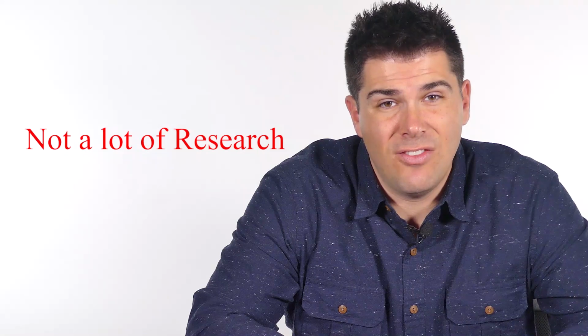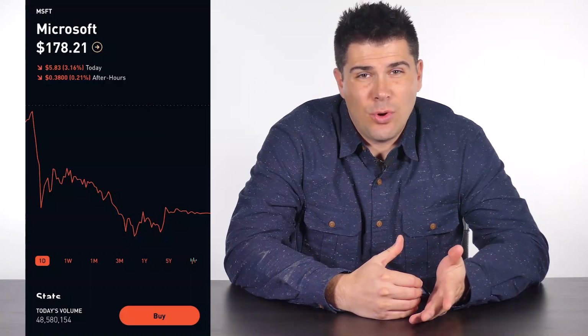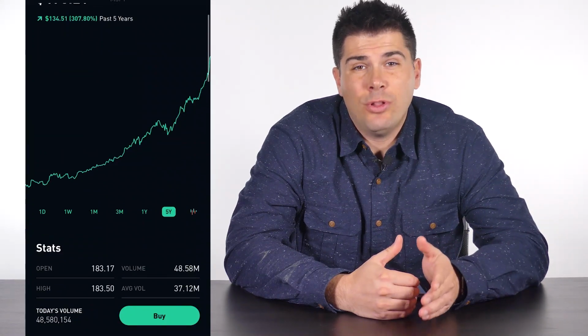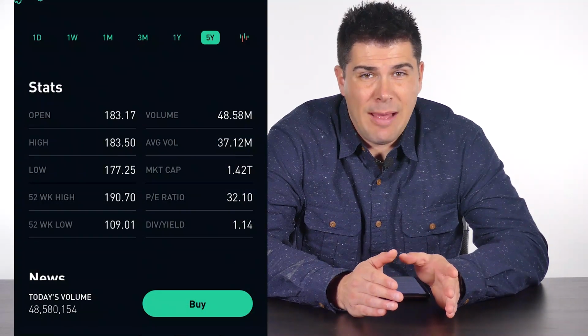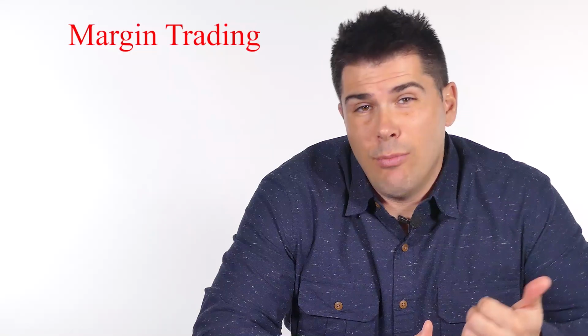Now they do have some data to help you research companies, but if you want in-depth historical dividend data, or if you want a company's financials, then you're gonna have to research it somewhere else because currently you can't find any of that kind of information on Robinhood, just some basic information. They at least have historical graphs that'll go up to 5 years, so that's a good start right there. And then if you go below the graph, you're always gonna see basic stats like the dividend yield, the market cap, and the PE ratio, which is something that you can always use to do some basic research on a company. Robinhood does offer margin trading.